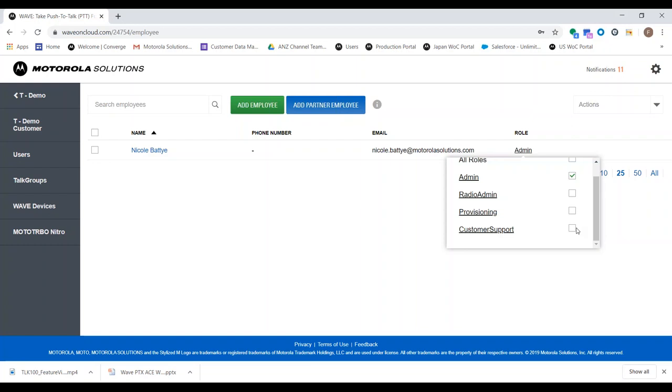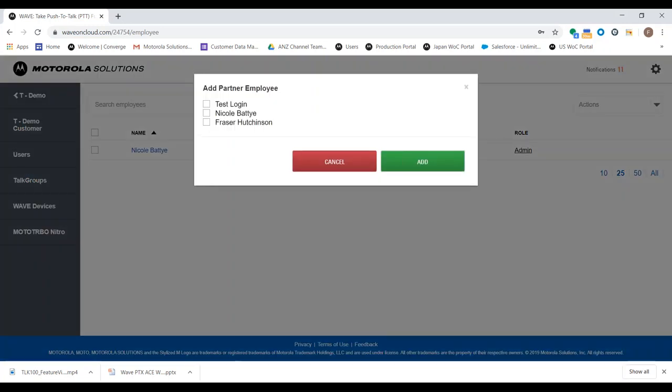And there's also the option, if you want to fully manage the customer, you don't give them access as an employee. They just speak to you when they want to add more licenses or changes or talk groups and so on. It's very flexible, so you can do it however you feel is best for that particular customer. So the other option we have at a customer level is we can add a partner employee.